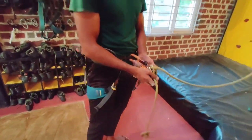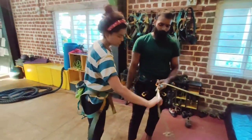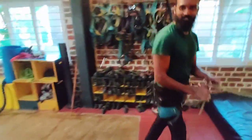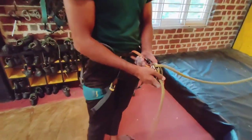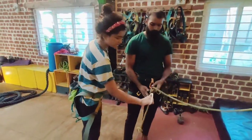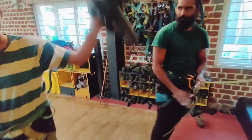Initially we didn't have the screw gauge carabiner, but right now we have this and it is going to make his job easier. Now I have to wear my shoes and get ready to climb.